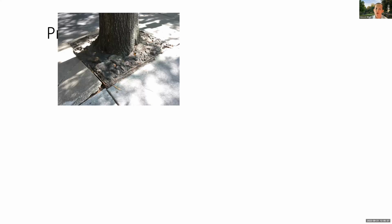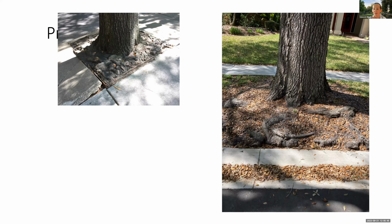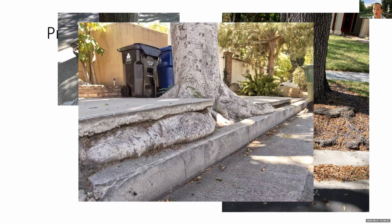Because trees are an afterthought in planning and design, the spaces for trees are usually inadequate, especially for large stature shade trees. And this creates issues down the line. I know you're aware of this. We have costly repairs to hardscapes. It also can lead to mass removals of trees.